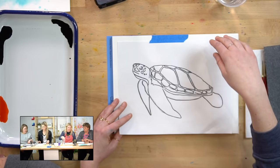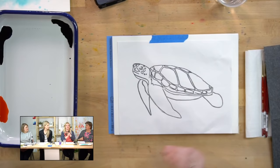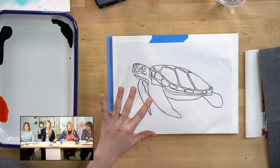Using painter's tape. If you have only regular tape, you can still use regular tape, but you're going to want to hit it on your jeans or your sweater to pick up extra fuzzies. That's a really good idea. So it's not as sticky, it won't rip your paper. I've had to use that in a crunch a couple of times. So you can do that or washi tape.